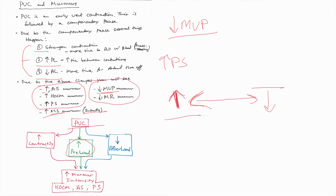But for your aortic stenosis, remember, more blood, more murmur, preload's going to increase, decreased afterload, that's going to lead to increased murmur. So that murmur's definitely going to increase.